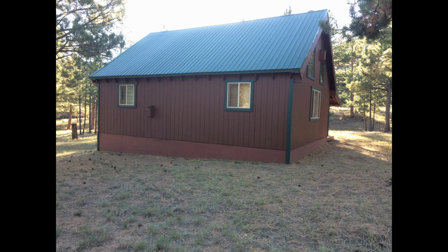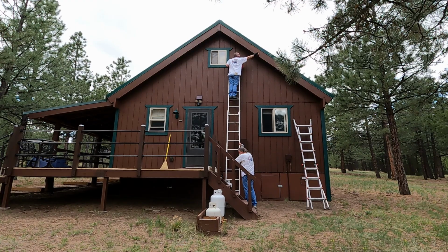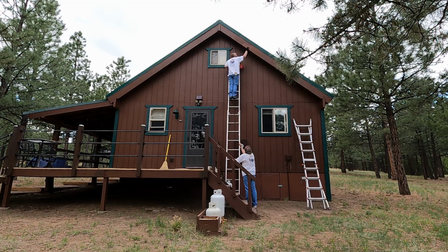But in 2022, my buddy Kevin, who was visiting from Ireland, was willing to help me give the cabin a fresh coat while he was here. So I took advantage of the opportunity and we spent the next 2 or 3 days getting the job done.